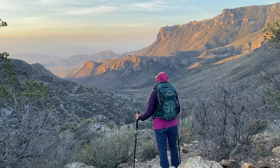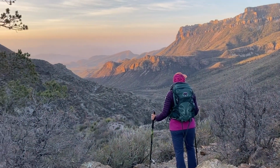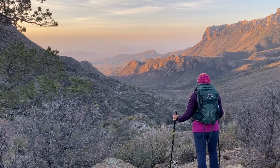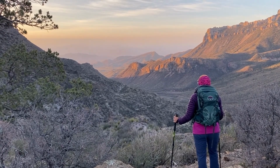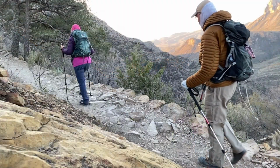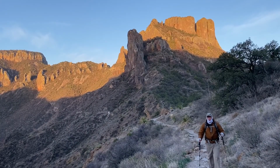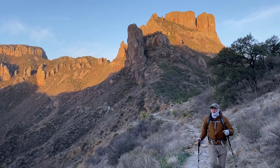We're about 6/10 of a mile into the hike and came up to this beautiful view. I'm using my iPhone today, so I don't have a good microphone on it to keep the wind noise out, so I hope it's not too bad for you. Isn't that beautiful?